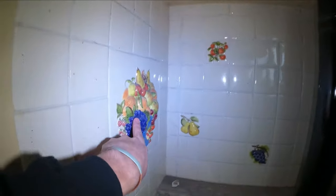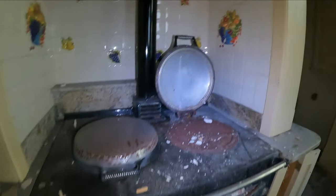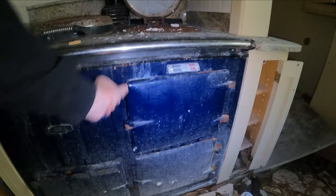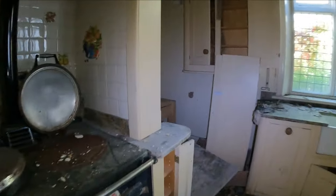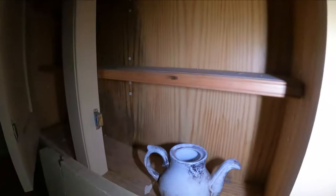Proper. Look at these tiles as well. The 3D effect. That's cool, that. This is cool. Yeah, don't get them no more, do you? Don't get them at all. There we have a little teapot in there.